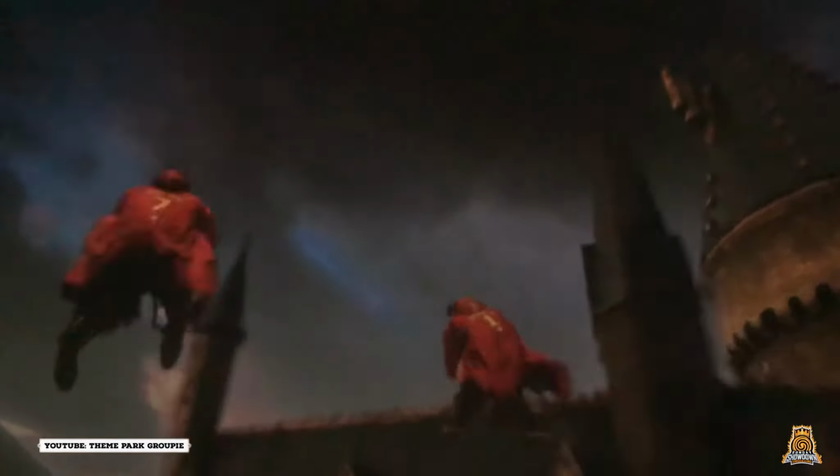Harry Potter and the Forbidden Journey is a dark ride, which is motion-based around the use of animatronics and 3D screen elements, which take you deep into the world of Harry Potter. It opened at Universal's Islands of Adventure as part of the first phase of the Wizarding World of Harry Potter, opening on the 18th of June 2010.